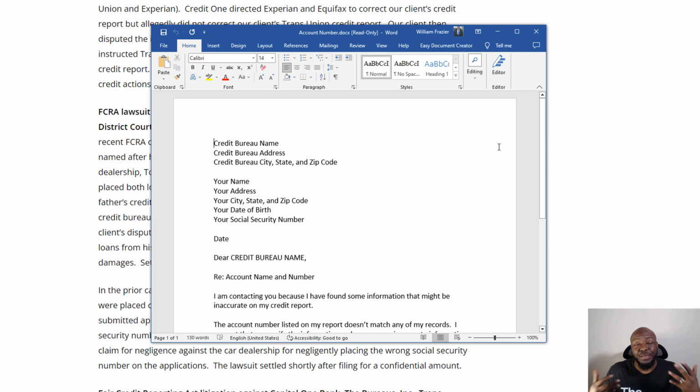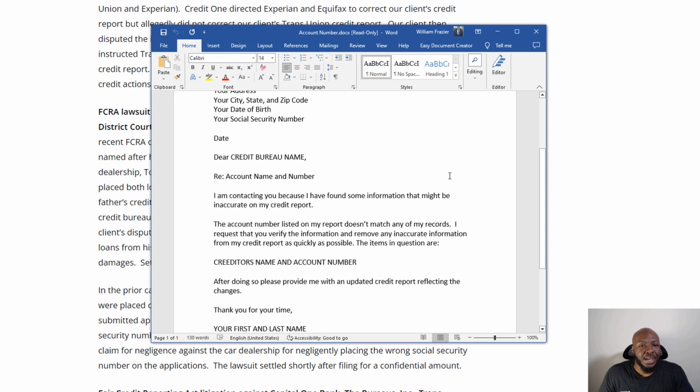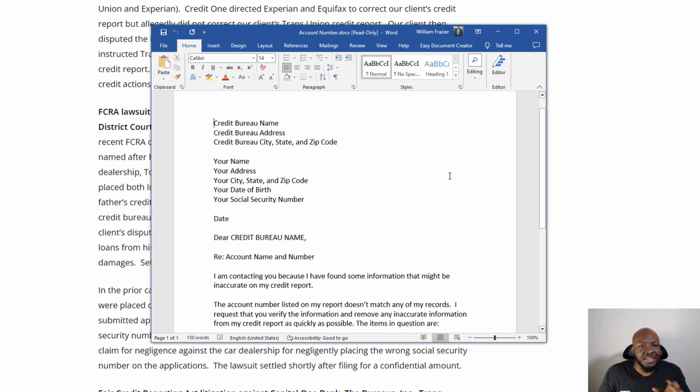Okay, so really quickly, I'm going to go ahead and show you what should go into a letter. So when you create a letter, now this is one of the simple letters that I have. I do have ones that are a little bit more complex. I have a dispute letter library that I offer to people, and it has like 25 letters in it, some for late payments, public records, collections, different situations. And basically this is one of those letters, one of the simpler ones.